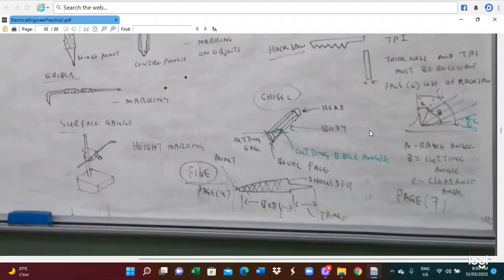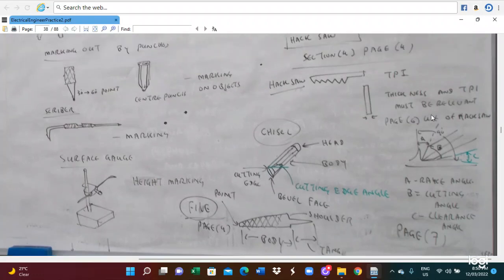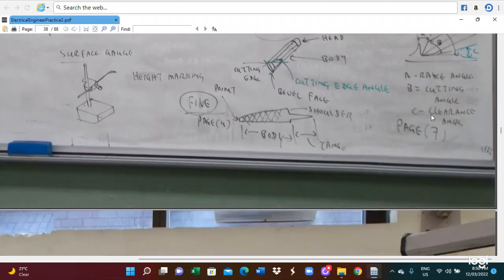We also utilize a chisel. The chisel is used to cut sheet metal. And we are also using a file. With the file, you cut the metal by filing, or smooth the metal pieces by filing. Here we use a chisel head. The chisels function to make the cutting.